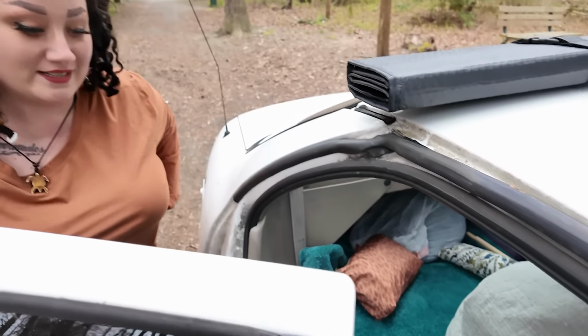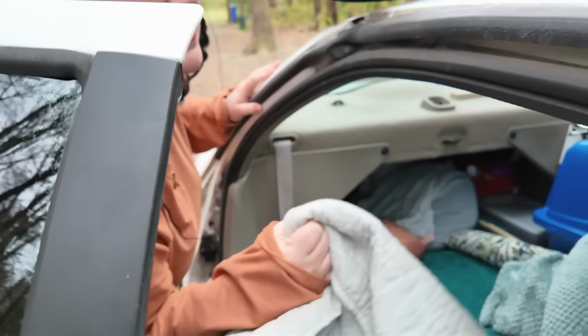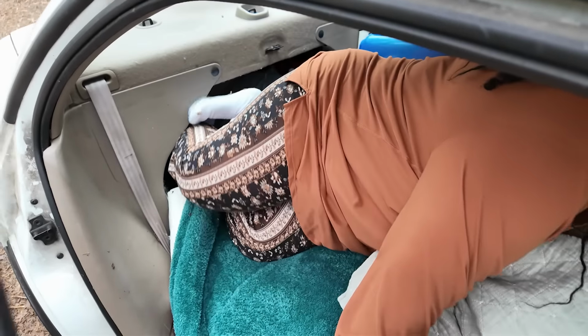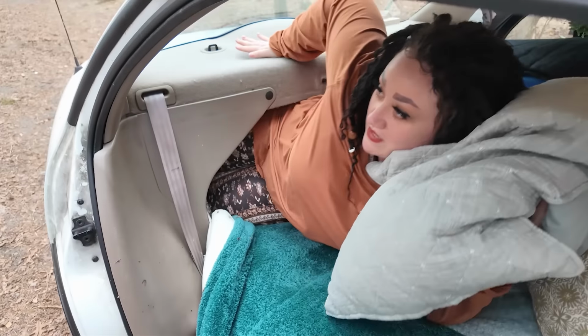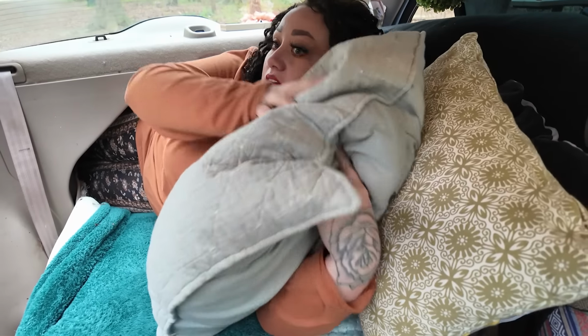So let me show you how I get in. Normally I'm in the vehicle already, so I have my shoes off. I kind of move things around as I'm getting back there. In a small confined space, you got to work with what you have. Even though I have to move things around, it's not stressful at all. I climb in and get comfy and lay down. At first I was nervous when I built it that I wasn't going to have room, but it's actually very comfortable. I can twist and turn without being interrupted by this bar up top.